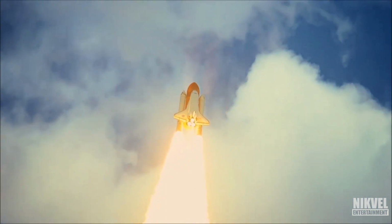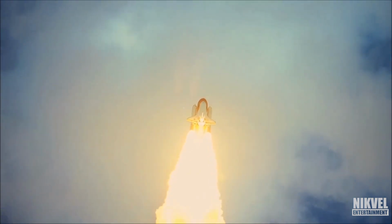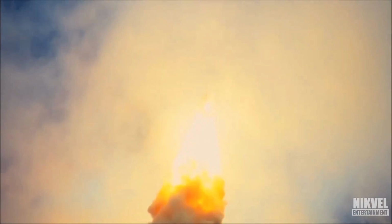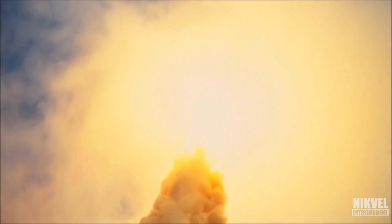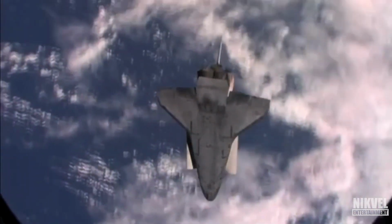And we actually didn't figure it out until we got on orbit. We opened up the payload bay doors of the space shuttle and looked outside the back, and sure enough, there it was, a hole in the thermal protection system. Now what does that mean? Well, it was a hole in the thermal protection system that brought down Columbia.